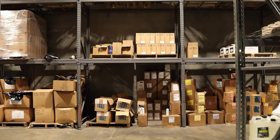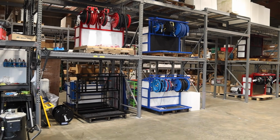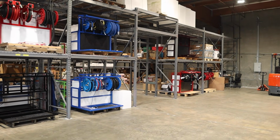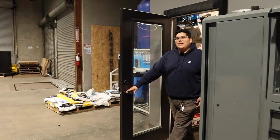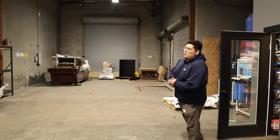So with us being into our journey, I think it's been over 10 years now, we have helped other small stores sell products, sell setups, selling the things that we sell ourselves. Even our own neighbors that are a couple miles away come to us and we give them their wholesale pricing. So any of you guys wanting to open a store or have a store, or even if you guys know a store that needs to have these products in their possession and start selling them, tell them to contact us. Check out my email, hectorjr@h2oautodetailsupply.com.